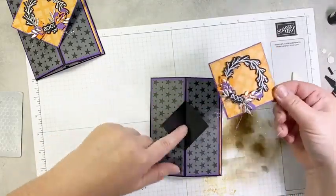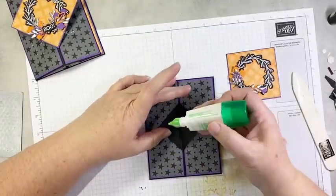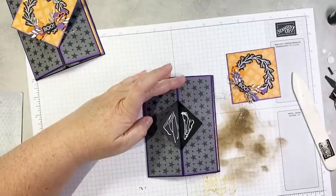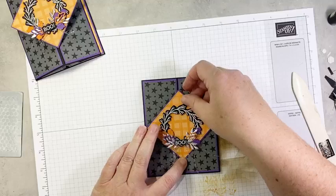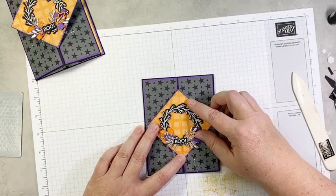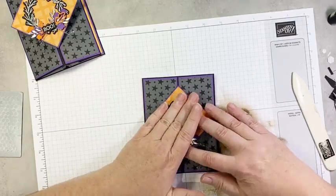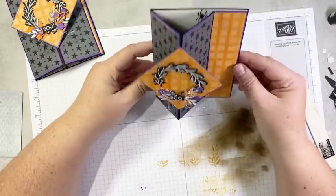So now we're going to adhere our diamond here to the front of our cards. We're going to put glue on our little flaps here. I like to use liquid glue for this step just so that I can wiggle it into place if I need to. And then we're going to center this. So I'm just centering the top and bottom points on my little diamond with the fold in the center of my card base here. I'm going to move this up just a smidge. There we go. Give that a second to set. And there we go. There's our cute and fun Halloween card.